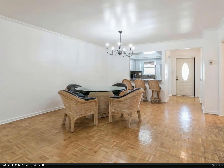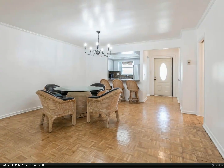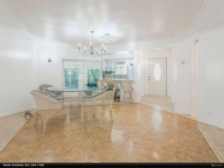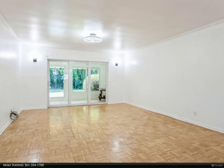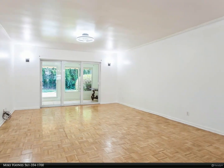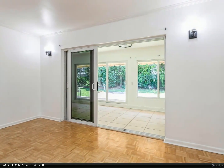Lights and ceiling fans throughout the condo. Washer and dryer hookup. Large backyard with a wood deck. Huge enclosed rear patio with a storage closet. Retractable screen on the front door. Enjoy life on Singer Island with beaches, restaurants and shopping.